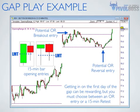Or you can wait for price to come back, have a reversal, opening range reversal somewhere in this zone and get in here. Or you can let the first 15-minute bar play out. If the first 15-minute bar looks like this or looks like this, trigger your retest entry and now you're in and you're done. So there's a million ways that you can get in. I've taught you a whole lot of ways. Mix and match, share with your friends. You will get better and better at getting these entries, and you're going to see that it's going to do wonders for your bottom line.